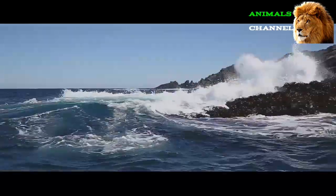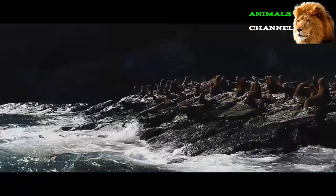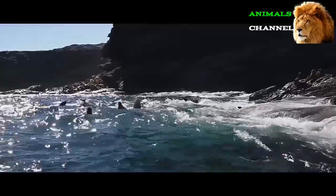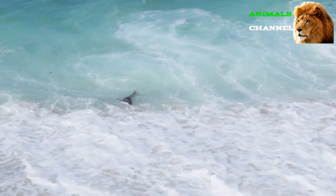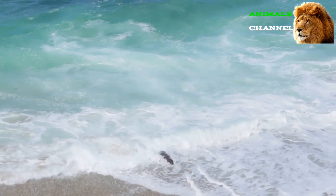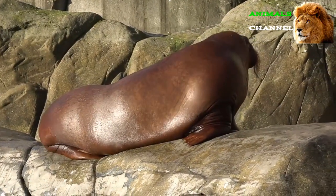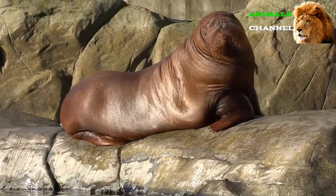Where do walruses live? Walruses live in the Arctic Circle. In what type of habitat do walruses live? Walruses live in ice floes and rocky, remote coastlines. What are some predators of walruses? Predators of walruses include humans, killer whales, and polar bears. How many babies do walruses have? The average number of babies a walrus has is 1. What is an interesting fact about walruses? Walruses inhabit the freezing waters of the Arctic Circle.